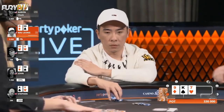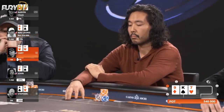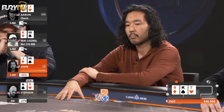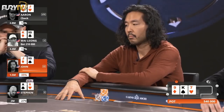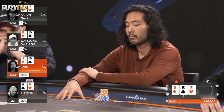You can just see how comfortable Y long is with short deck. Just figuring out here. King 10 off, and he's just putting a bet out into 5 players. 5 way to a flop, and he's right. Jack 10, very sneaky hand here. Right, this is a big spot.